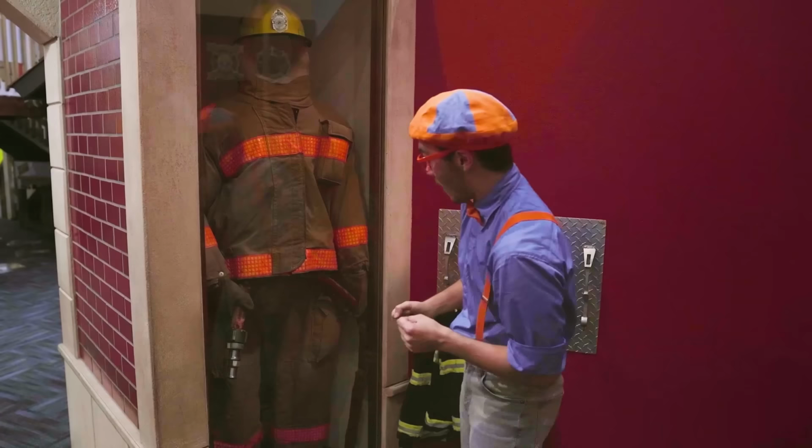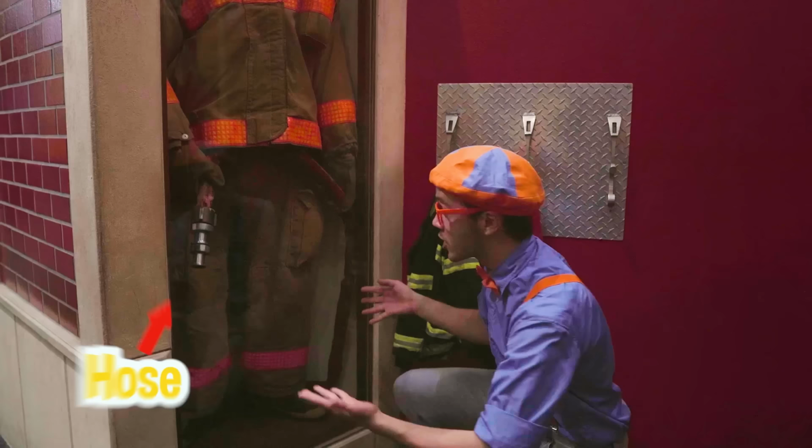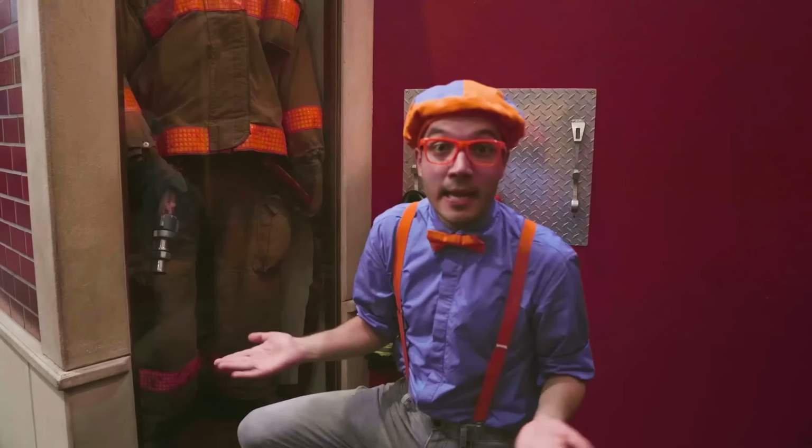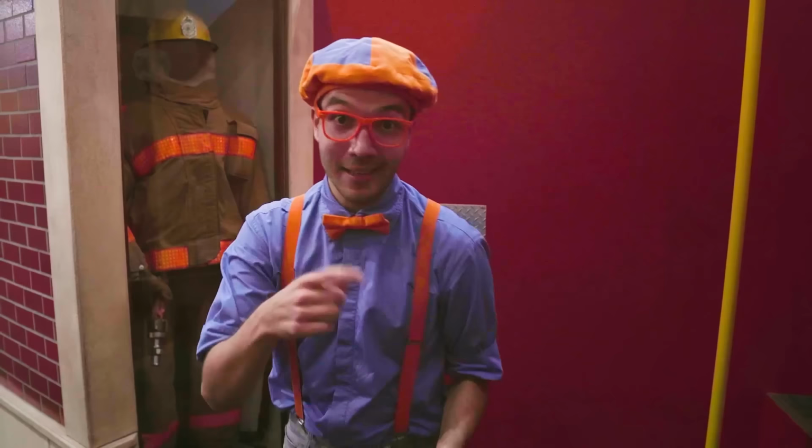Ooh, whoa, and you see this? Yeah. This is the really powerful fire hose. Whoa, this is so cool. There are so many different adjustment valves. And look, it's really, really big so that it can have a very powerful spray to put out all the fires. Yeah. Wow, maybe one day you and I can be firefighters too.